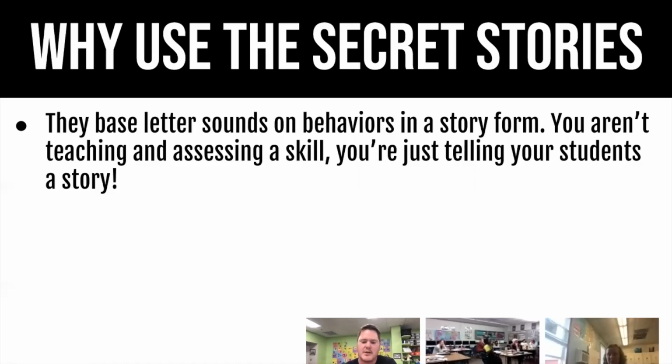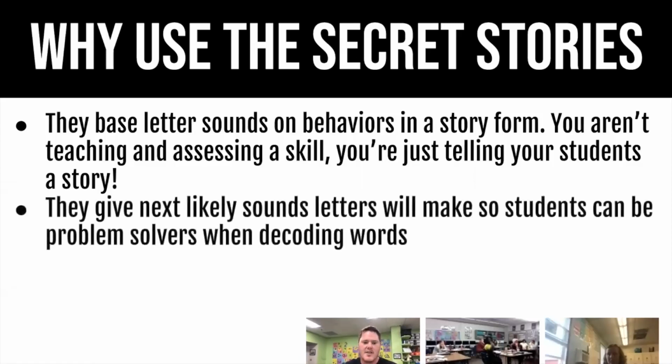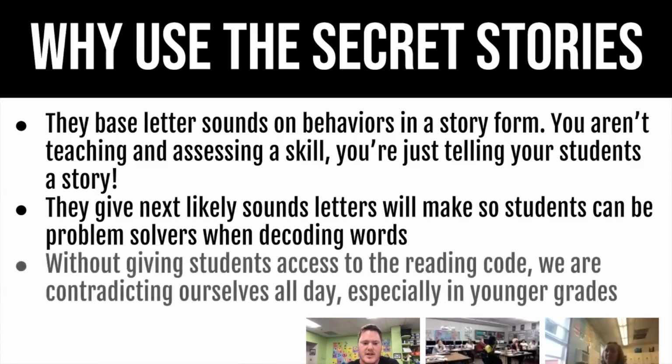But that's also why it's going to be important that you have your posters up, because then they have that anchor visual to see all day, every day. And then they also give the next likely sounds. Like I talked about with the CH, it's not just going to show you what they are most likely going to make. It'll give you the next likely, so they can be problem solvers when they decode words. And again, if we don't give them access to the code, then we're contradicting ourselves with a lot of what we say. And it just gets confusing for kids, because we're telling them T says "t," and then we read the word "the," and you don't hear it in the word "the" at all.